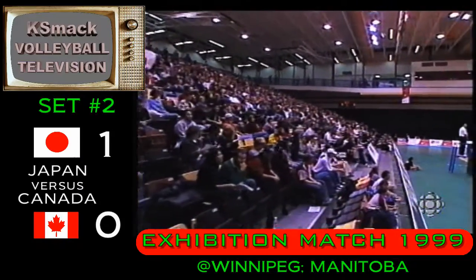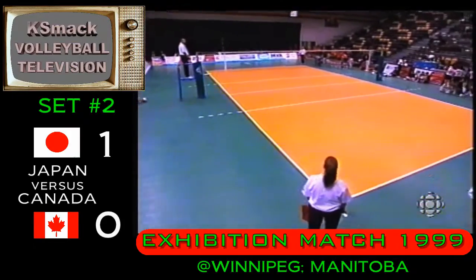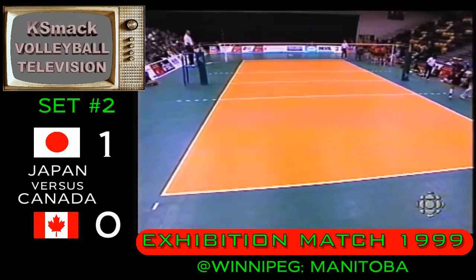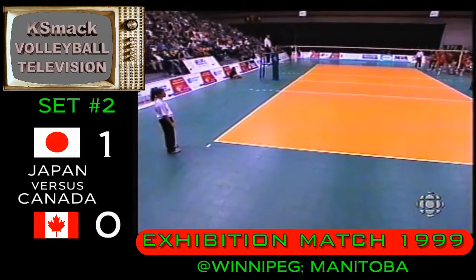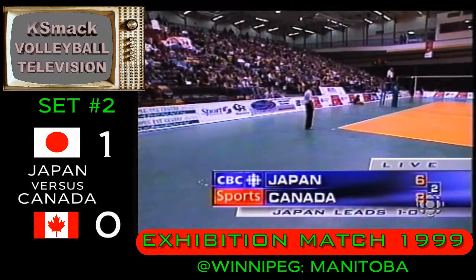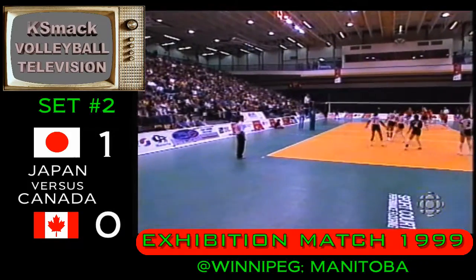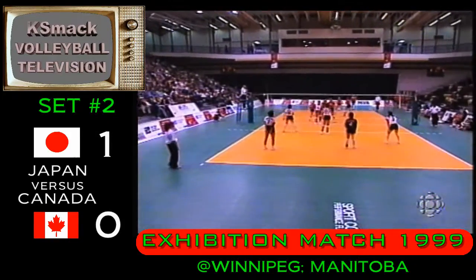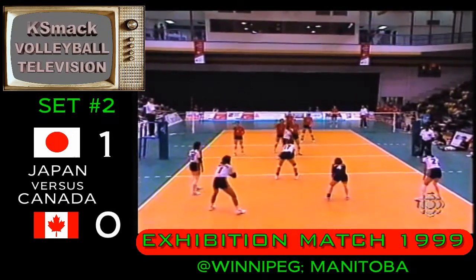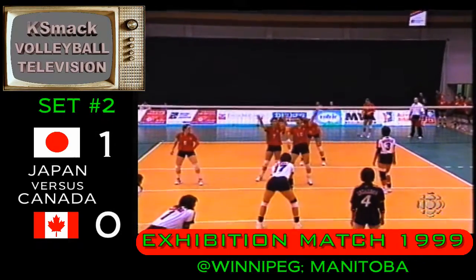Good crowd on hand here at the Investors Group Athletic Center, one of the legacies remaining from the Pan American Games this past summer. A marvelous facility for volleyball and basketball. You know that the University of Manitoba Bison's teams will certainly enjoy playing in this excellent facility. We're in the second set. It's a best-of-5 match. Canada up by 2. Japan won the opening set 25-14. Mitchell to serve.